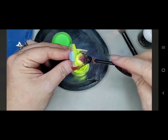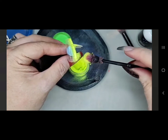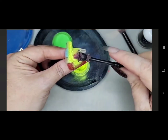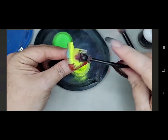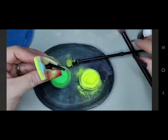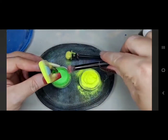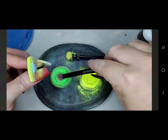Again, I like to go from the outside in when I'm doing an ombre. When I dip my brush into the jar, I usually tap off into the jar to get most of that powder off, because if you take that brush and go on top of the nail with it and then do your first tap, a lot of that dip powder is going to fall out and it might go somewhere that we don't want it to go.